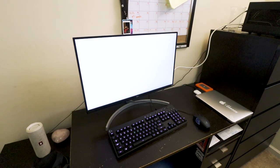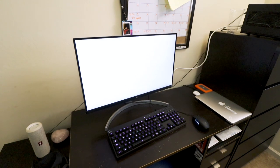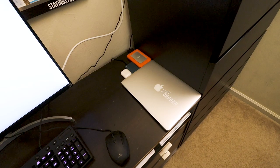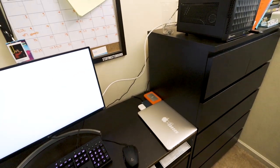This is my computer setup. It gets all the videos done in no time, which is awesome. This laptop got the job done for about a year and a half to two. Here's my hard drives. I got two more coming because those are starting to fill up.